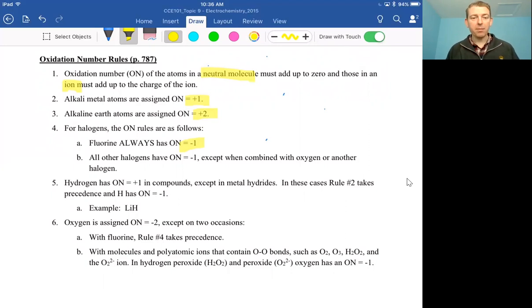Hydrogen tends to take a +1, but it can be a -1 depending on the other conditions. Okay, so like lithium has a lower electronegativity than hydrogen, so you would get a lithium hydride. Anything that has a hydride in the name is going to be a hydrogen with a -1 on it.